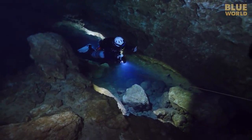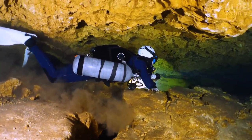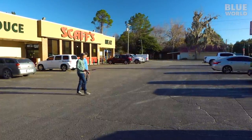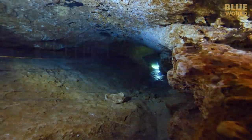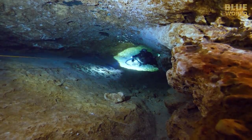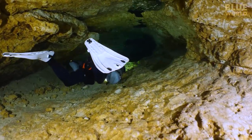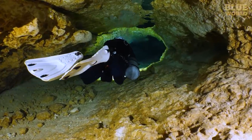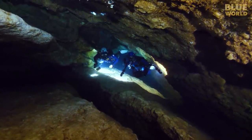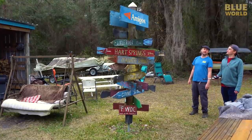Soon, the cave angles shallower, and we have hope that the transmitter is getting through. It turns out we're right underneath the local supermarket. Talk, but fortunately, Todd and I are good at diver sign language. What are they in?